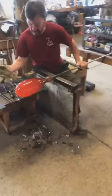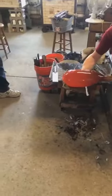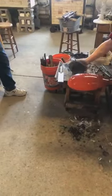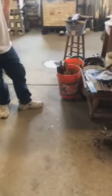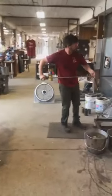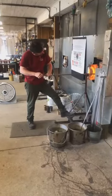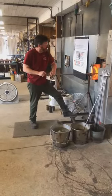Anyway, when he swung it out just a little bit further, it gave it a little bit of a flat spot. So he's using the newspaper to shape it back up. And that's how he can control the shape. So it's a lot of reheats, a lot of gentle motions until you finally get to where you want.